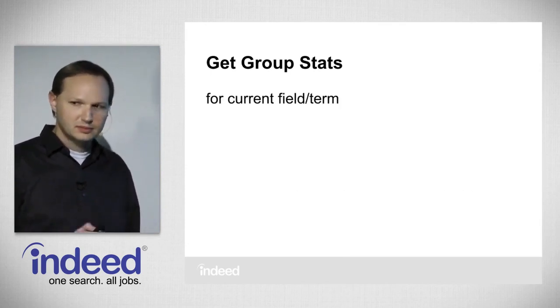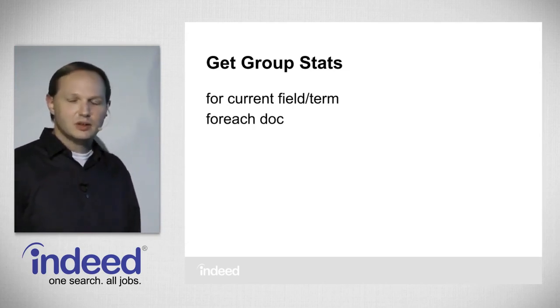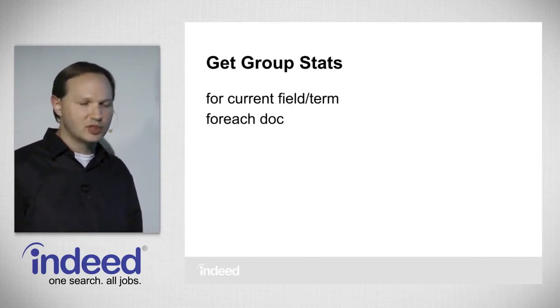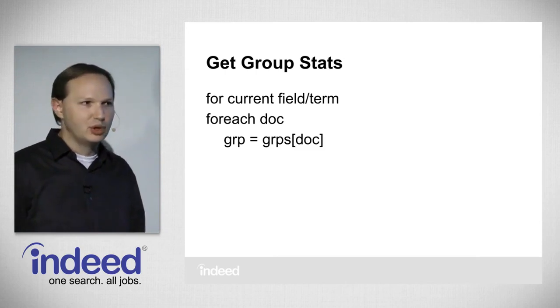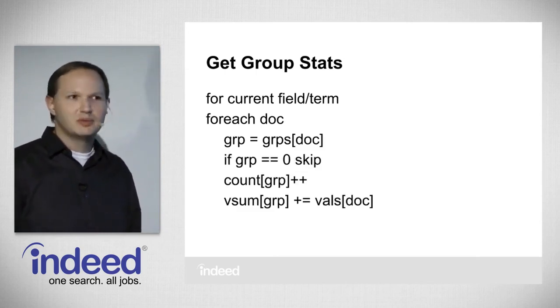Get group stats. So getting group stats, for the current field and term, we're going to iterate over each document that contains that field and term. We're going to look up its group. If it's 0, we're just going to skip it. And we're going to add up our statistics about this field term group pair.